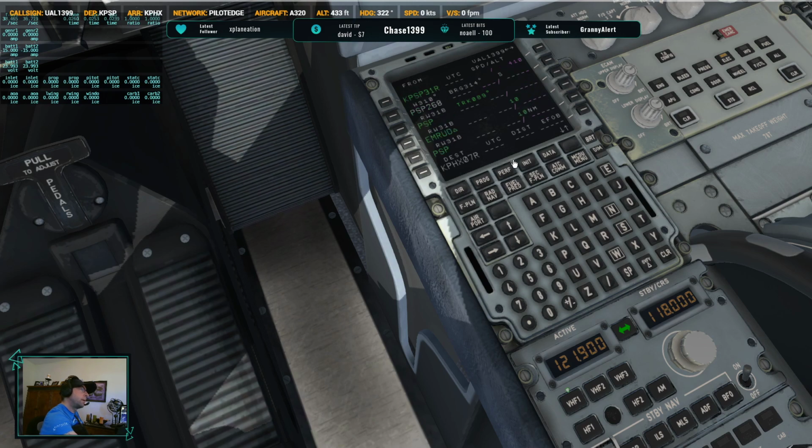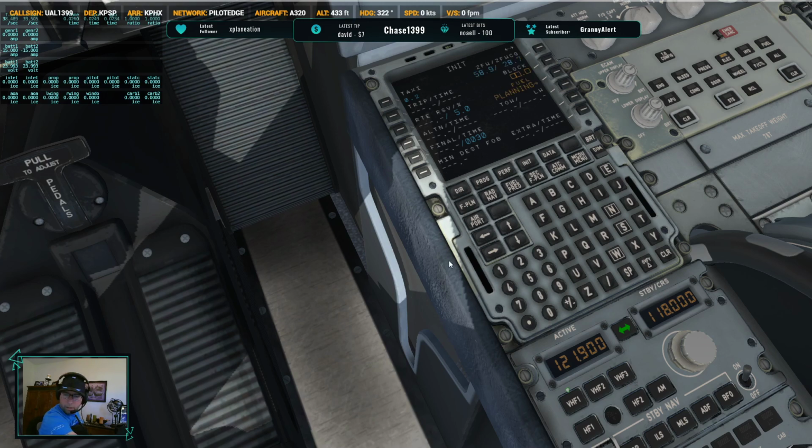All right, so we're down there. We're going to do winds. Put in our weights, 58.9 and 28.7. 5.8 on fuel. Plenty of fuel. We'll go to perf.